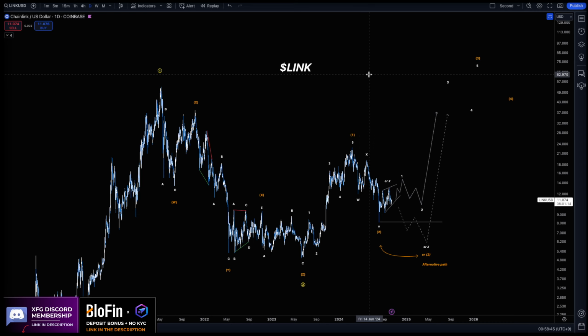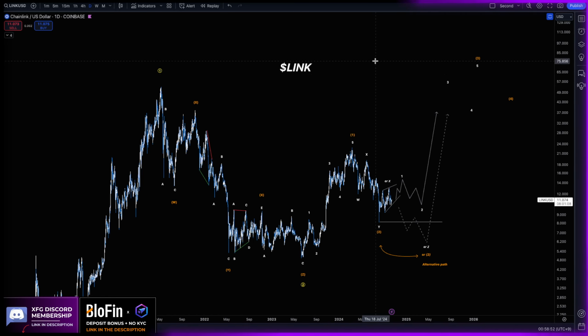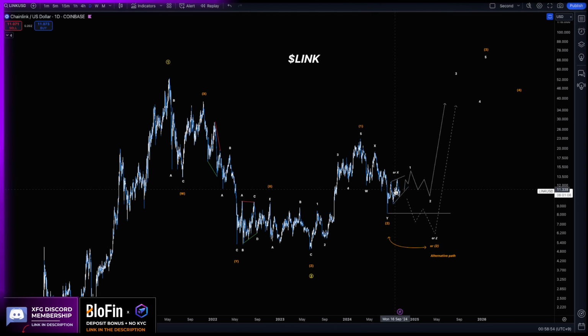Today we're going to be doing a deep dive update on Chainlink and discuss how the Elliott Wave theory could be telling us that we may be ready to skyrocket to new all-time highs. Now, one of the biggest things that I always mention when looking for a coin is that you want to be looking for coins that are accumulating.